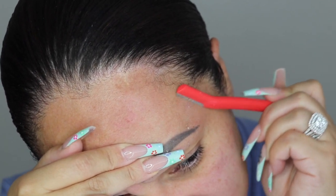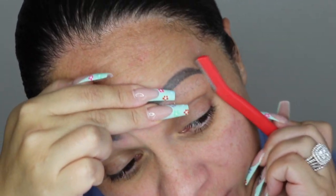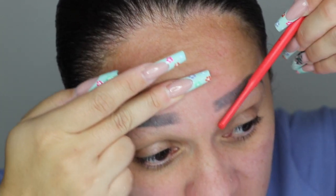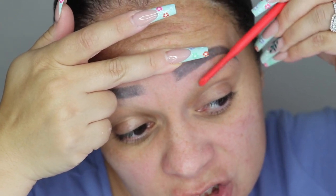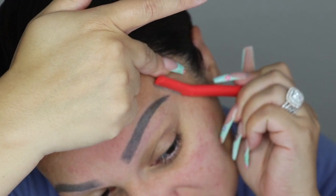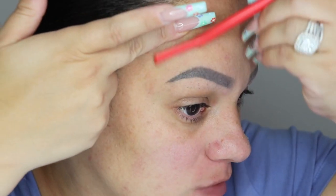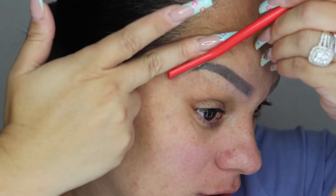I'm going to show you guys what my shaver looks like after I'm done. Now me, I don't have eyebrows, obviously. I have them tattooed. So I literally shave the whole thing just to take all the hairs out. You obviously, if you have brows, you don't want to shave your brows. I mean, unless you do, but just be really careful around the brow area.